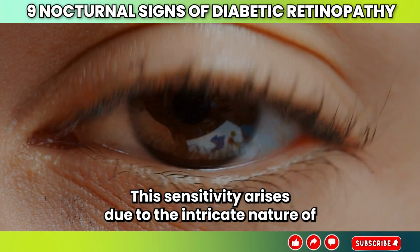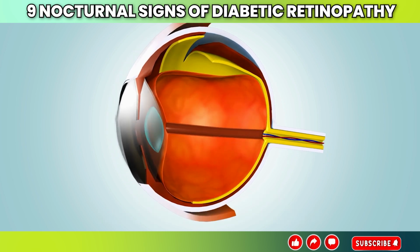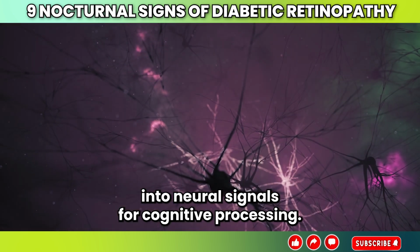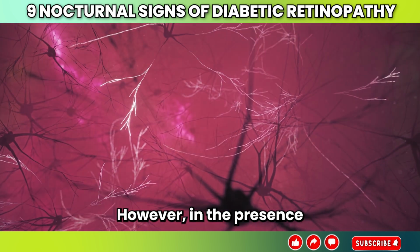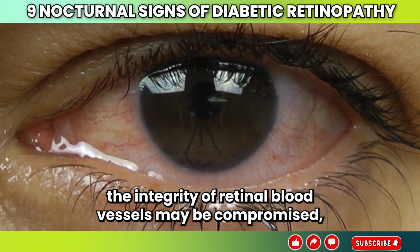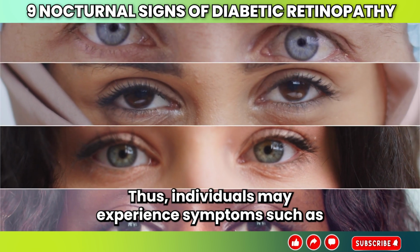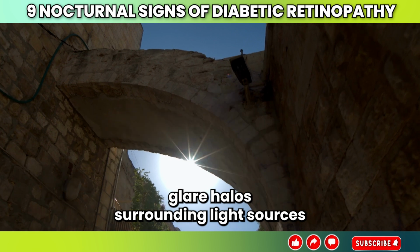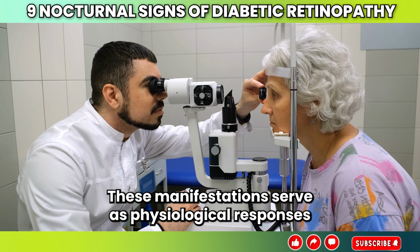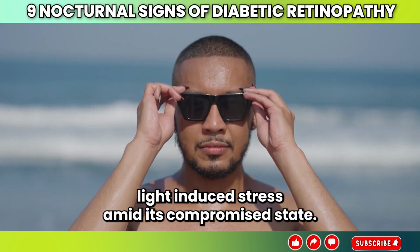This sensitivity arises due to the intricate nature of the retina, the ocular structure dedicated to light perception. Under normal circumstances, the retina efficiently translates light stimuli into neural signals for cognitive processing. However, in the presence of diabetes-induced vascular complications, the integrity of retinal blood vessels may be compromised, resulting in swelling and fluid leakage. Thus, individuals may experience symptoms such as glare, halos surrounding light sources, or discomfort in brightly lit surroundings. These manifestations serve as physiological responses aimed at shielding the retina from further light-induced stress amid its compromised state.